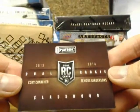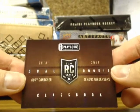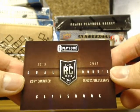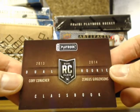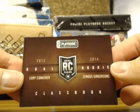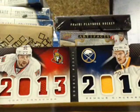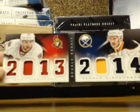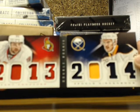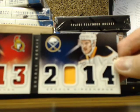And our next one is a dual rookie. Ruben, when you were in the store, you were kind of capped at your little two inners. Next one is a dual rookie of Cory Conacher and Zemgus Girgensons, which is going to be randomed between the Ottawa Senators and Buffalo Sabres. So the Senators belongs to Emin Wild, and the Buffalo Sabres belongs to Sebastian. So that will be a randomed end.